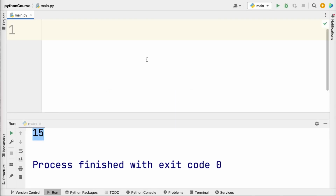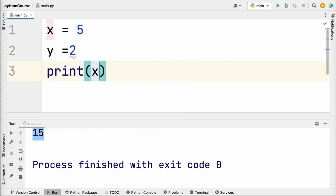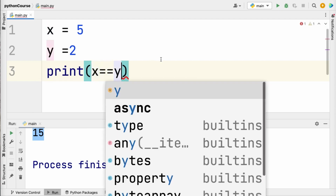In Python, comparison operators are used to compare two values and return a Boolean value. It can be true or false depending on whether the comparison is true or false. For example, x is equal to 5, y is equal to 2. Let's print x is equal to y.